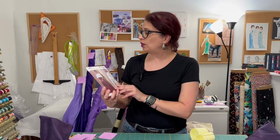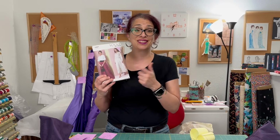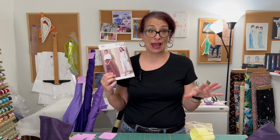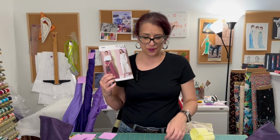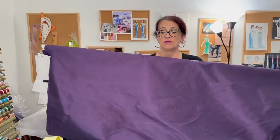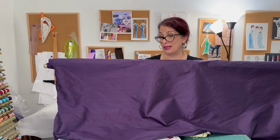But with this Vogue, this is 2007. This is currently in print. I just got this a few months ago. I think it could happen. I think I can make it work, and I think it'd be really, really beautiful. I mean, not that I know where I'm going to wear it, but future events will call for a ball gown skirt in my life.